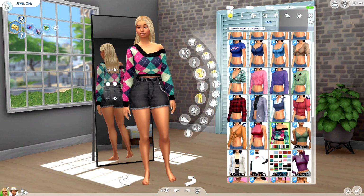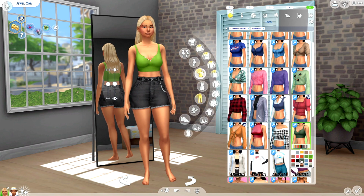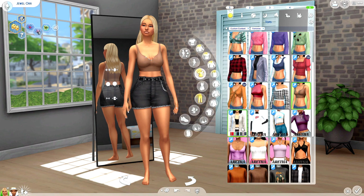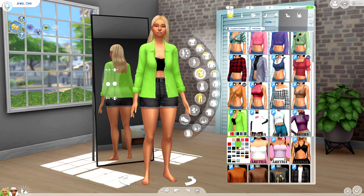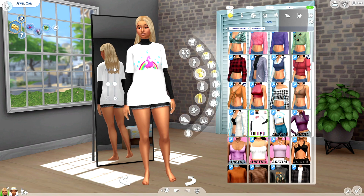But here is a couple other random pieces. This is an off the shoulder kind of cardigan by Aretha. We have this really cool tank that's kind of open and the buttons are out. And then we also have what appears to be a little cardigan here. And then, well, actually it's not even a cardigan. I'm sorry. This is actually a dress shirt. And then there is a little halter underneath. So that's kind of cool.